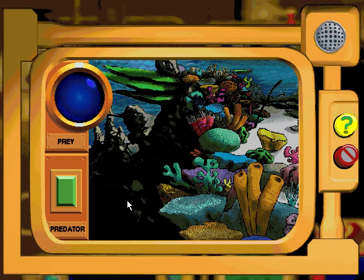Are you ready to watch the food chain in action? Excellent! First, take a good look at your prey. When you're ready, click on the green button to see your choices for predator. When you think you know what fish can capture the prey, click on it. Then click on the hunt button and watch Mother Nature work it out.